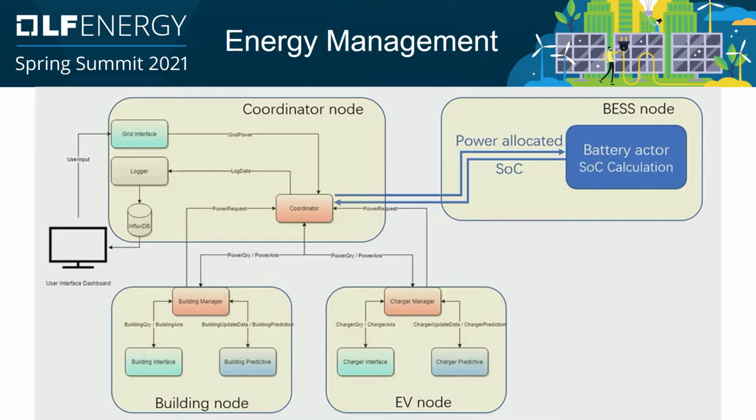So let me describe an energy management application we're currently working on. Let's say you have a building connected to a battery and an electric vehicle charger. As the building operator, you want to minimize your costs, but also make sure you still have power for building loads and to charge electric vehicles when necessary. Managing your energy requires communication between the devices and forecasting future electric needs based on weather and historical consumption.